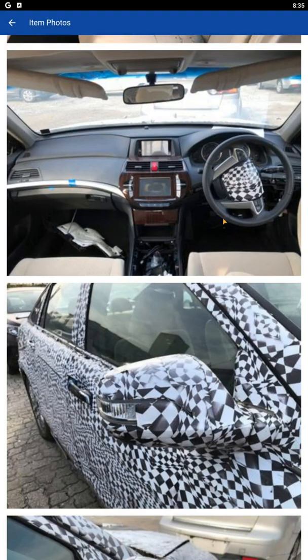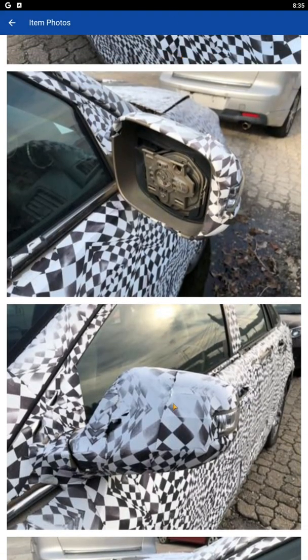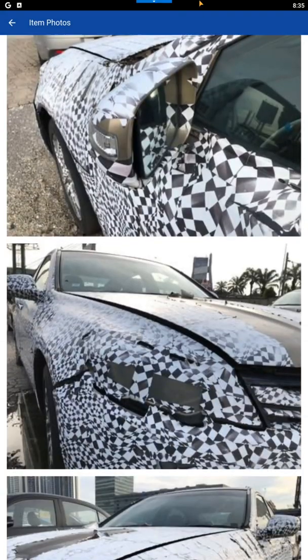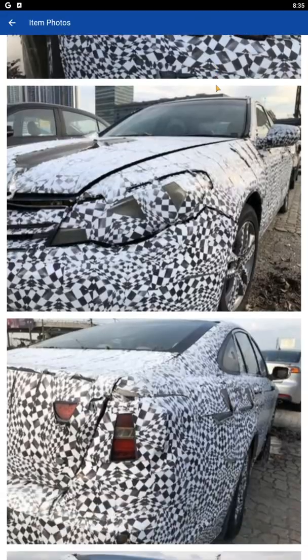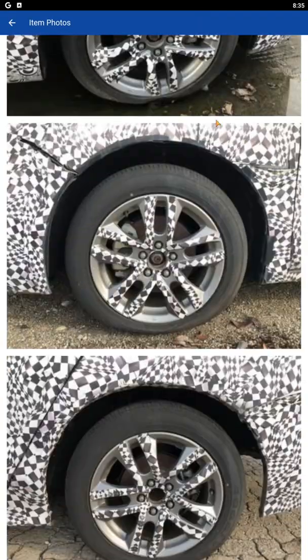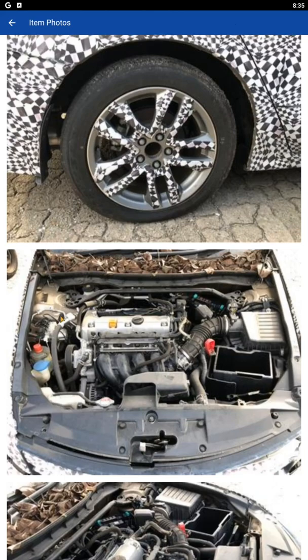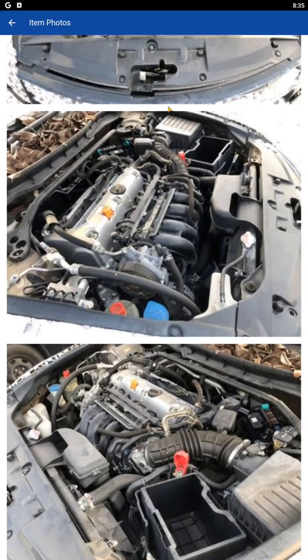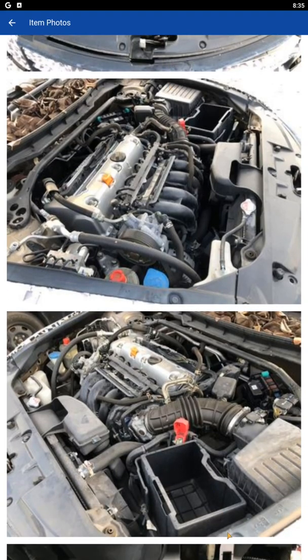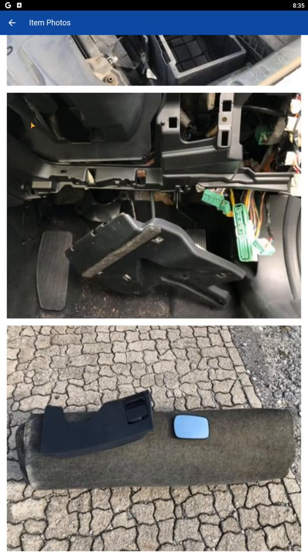The steering wheel is in camouflage. I wonder how that affects the airbag deploying. So it looks to be all-round disc brakes once again, and doesn't seem to have the engine cover that says iVTEC Honda motor. Oh well, I think this is a Honda engine. And we got some loose plastic trim pieces here and there.